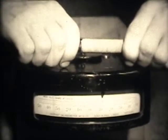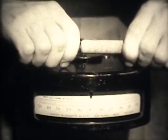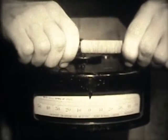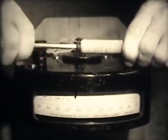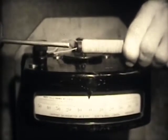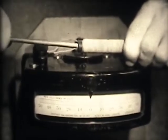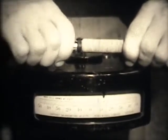Moving the magnet into the coil produces an electric current. There is no current when the magnet is held stationary in the coil. Pulling the magnet out produces a current in the other direction. Only while the magnetic field is moving across the coil do we get a current.